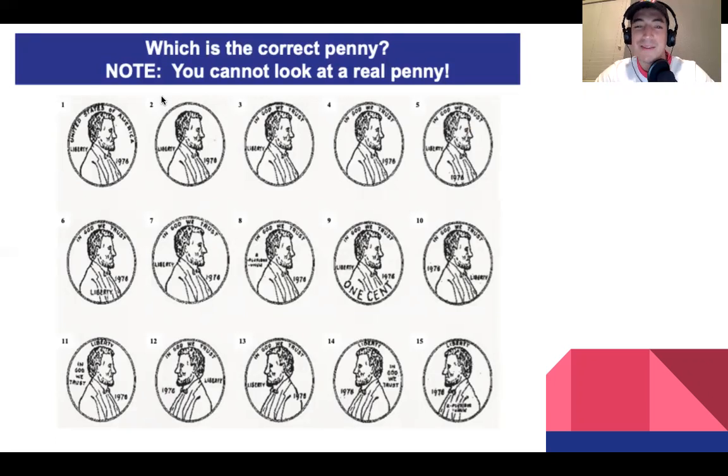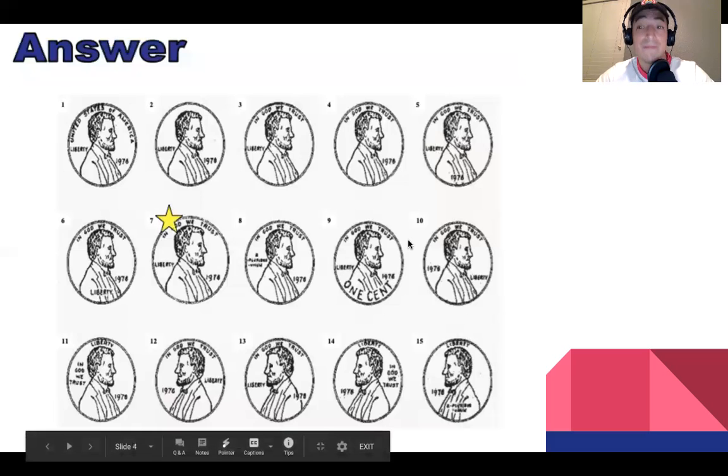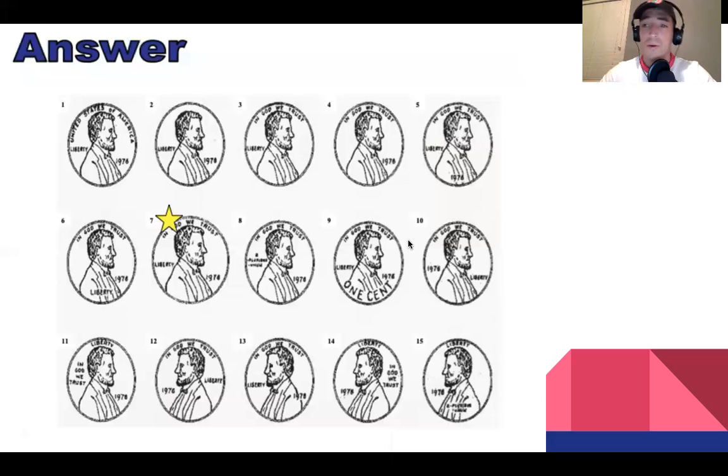So what do we remember? How does a correct penny look? Is our old buddy Abraham Lincoln facing right? Facing to the left? Is there year and liberty? Which one was it? How was it placed? Was it number 1? Maybe number 5? Oh, that doesn't look right. It might be tough. But if you chose lucky number 7, yeah, you are correct.